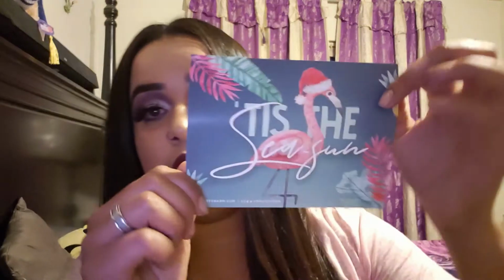So you open it and it says BOXYCHARM, and then it has Instagram, Twitter, Facebook, and Snapchat. And this is the inside of the box. Let's see what it says. Okay, so it says "'Tis the Season." So this is the card, and on the back I think it shows you every product you got and how much it is, and what it is for. I'm pretty sure how to put it on. If you're not sure, I don't know, but this is the card.